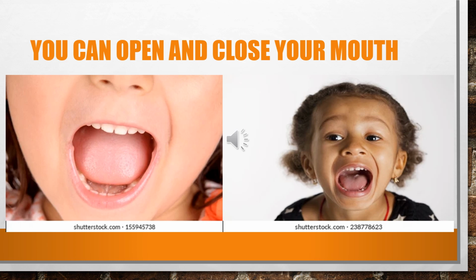You can open and close your mouth. In your mouth, there are many white teeth, gum, and a tongue. You have two ears on each side of your head.